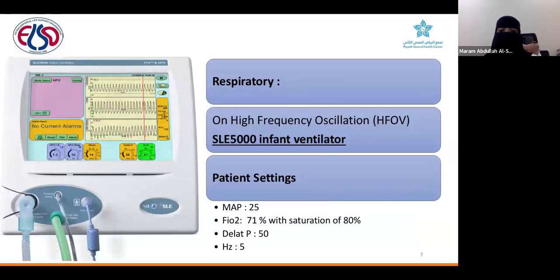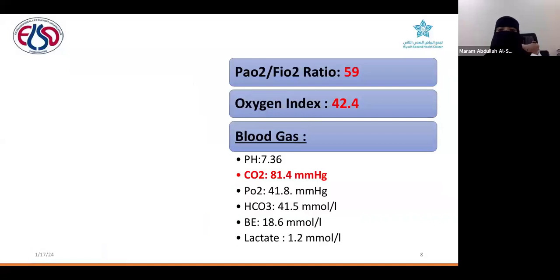For the respiratory, she was on high frequency with the SLE 5000 infant ventilator with the following settings: the MAP of 25, with the FiO2 of 71, and she was maintaining her saturations around the 80s. The delta P was 50 with the Hertz of 5. The PaO2 to FiO2 ratio was 59, which is less than 150, and the oxygen index was 42.4.